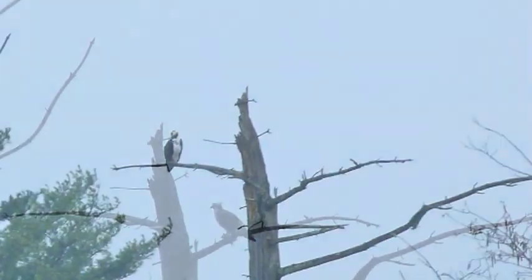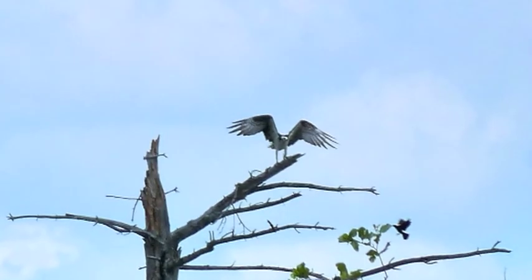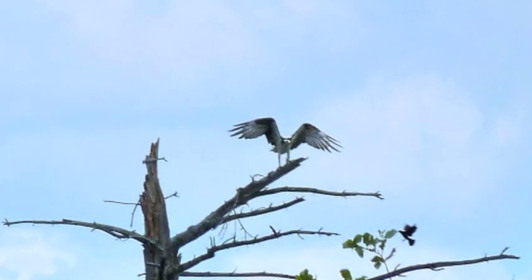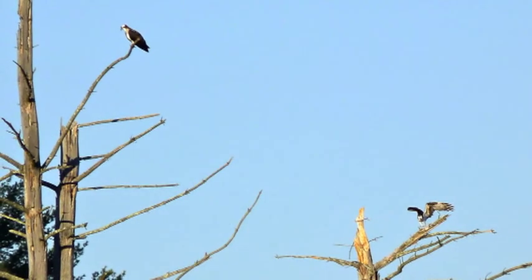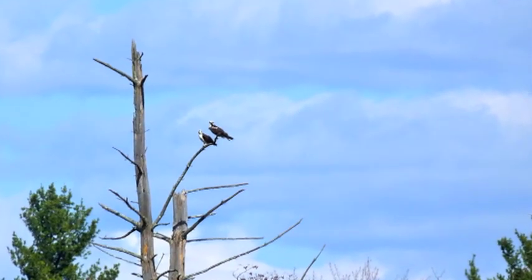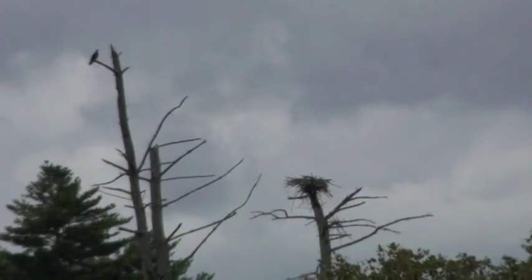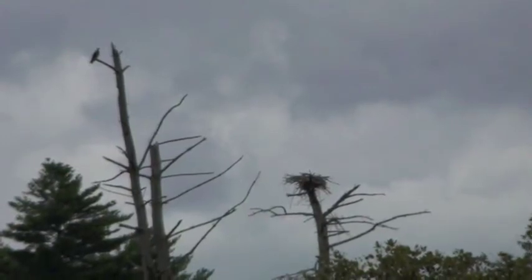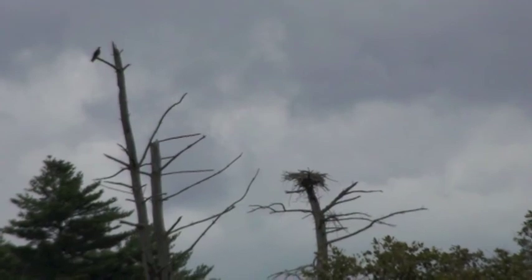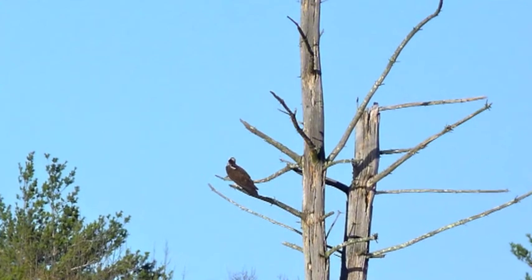Here are more ospreys. There's a pair of them. Now the female is slightly larger than the male, and there's an osprey being harassed by a grackle. There are two of the ospreys, and here is a pair of them. And this is one of the nests. The top of that tree did break off, so that nest is gone, but they're now nesting on the river. And here are some more ospreys.